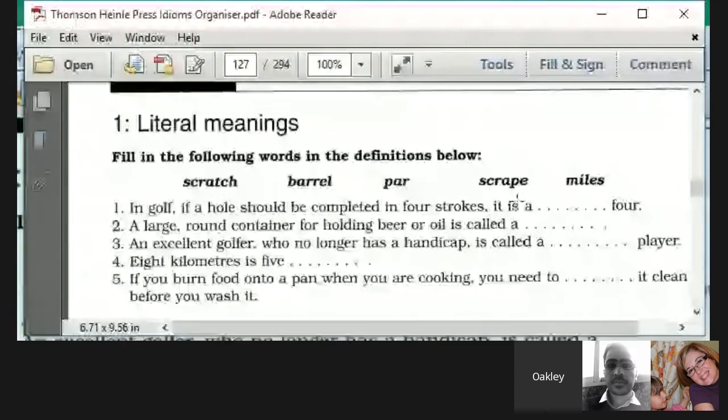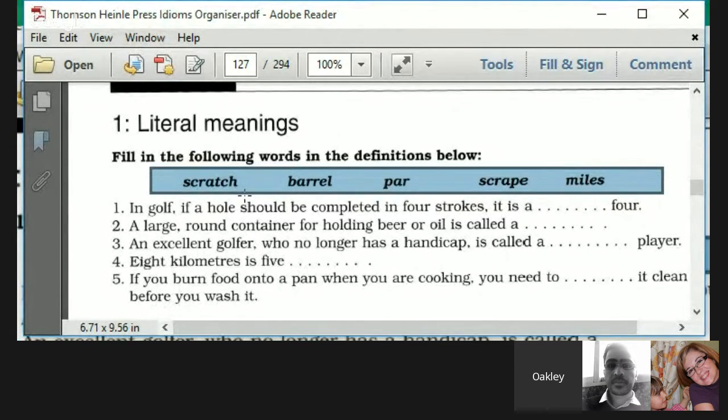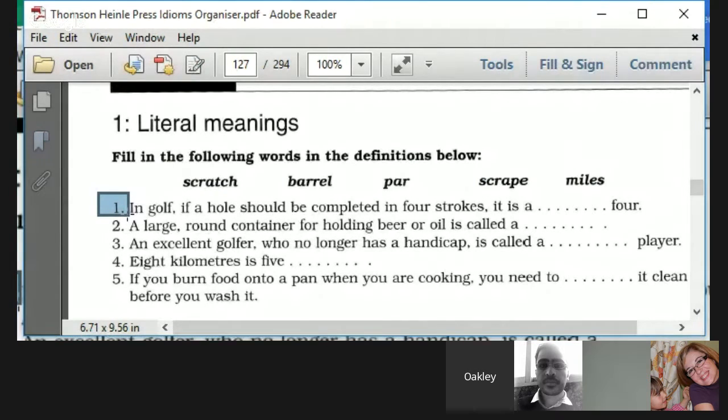Okay, let's get started. We're going to warm up by doing a kind of basic vocabulary exercise, looking at some literal meanings of a few of the key words that we're later going to see in the idioms. So it's important to understand these key words. Plus it's a nice warm-up. Okay, simple fill-in-the-blank exercise. Fill in the blank with these words in bold italics here. Mustafa, kindly read number one and do your best.